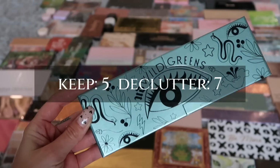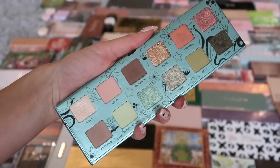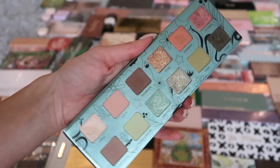All right, just grabbing randomly from my pile once again from Urban Decay. This is the Wild Greens. This is a pretty eyeshadow palette, and it's one that's very easy to use. It's easy to blend, all of those good things, but it just wasn't really a standout palette for me. So I'm going to be fine to declutter this one.